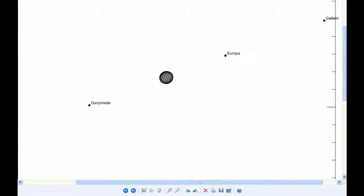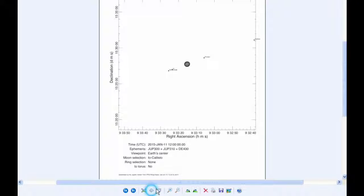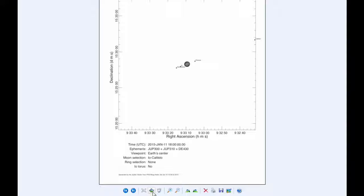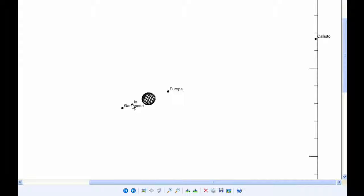At 6 hours UTC, Io is now firmly in Quadrant 1, heading east. Europa continues in Quadrant 4, heading east. 12 hours UTC. Io is past its eastern elongation and is now in Quadrant 2, heading west. And 1800 hours UTC. Io is in Quadrant 2, heading west, coming up on a transit. Europa is still in Quadrant 4, heading east. Gonna go behind Jupiter pretty soon.